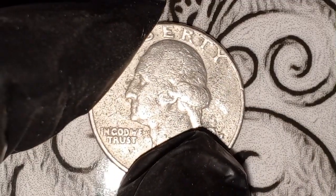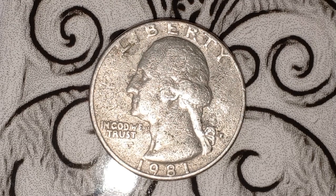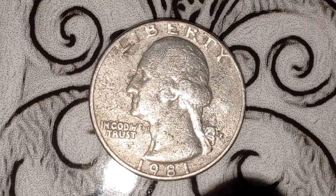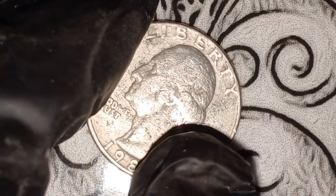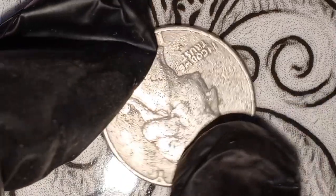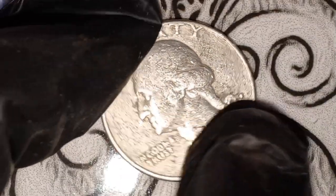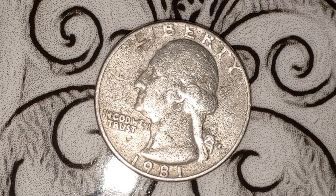Excitedly, now, here's where the mystery and value come into play. Some of the 1981 Washington quarters were struck with what's called a double die error on the obverse. That's the side with George Washington's portrait. This type of error happens when the coin dies are misaligned during the minting process, causing the design to be stamped onto the coin more than once, resulting in a doubled appearance in certain parts of the design.